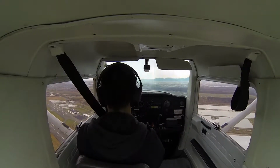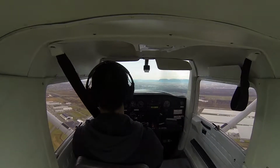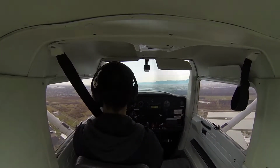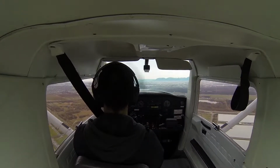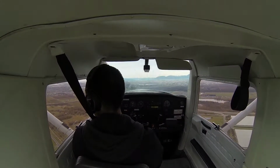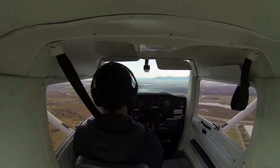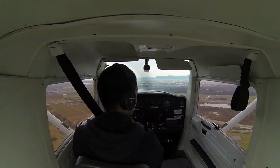Bobby to Romeo Tower, line up runway 25 at Charlie. Line up 25, Papa Romeo. November Juliet Foxtrot Tower, extend downwind, I'll call the base turn for departing traffic off runway 25. November Juliet Foxtrot, extending downwind.